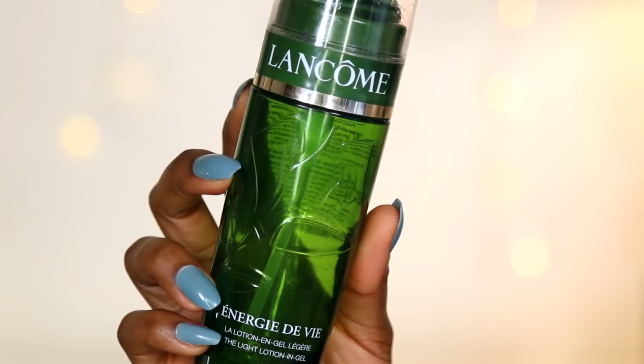I've got 2 moisturizers I want you guys to check out if you have a skin type like mine, especially if you have oily skin. The Energie de Vie Lancome line. Actually, I like everything from this line. This line is exclusive to Sephora, I've noticed. You will only find the green bottle stuff at Sephora. This stuff is made for people with oily skin.